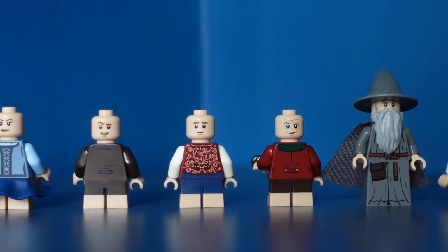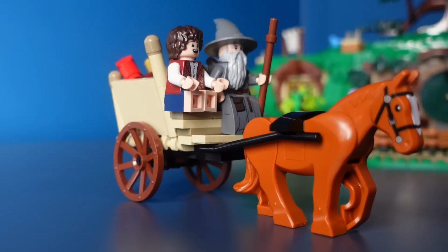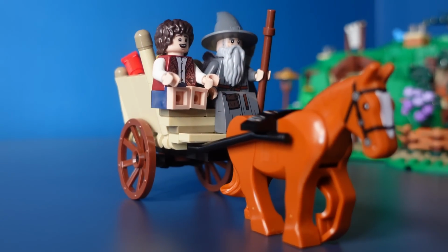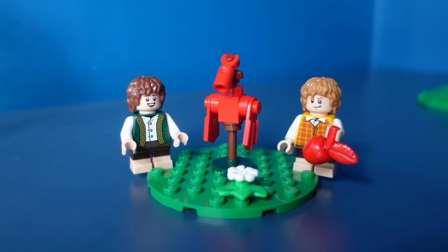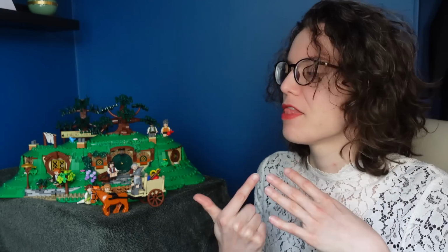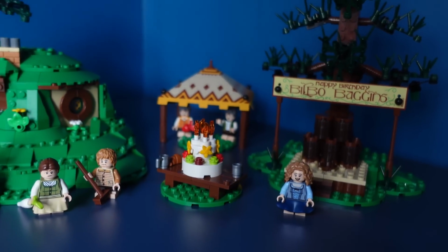So the lineup of the set consists of 9 really cool figures, but let's start with a few that we've seen before. So we're having Bilbo, Frodo, Sam, Gandalf, and Merry and Pippin. All of these figures you've seen before, but in this set I feel like they're suitably different, except for Gandalf, which is an obvious one, and they are still new and fresh and fun. We also get Mr. and Mrs. Proudfoot and Rosie, which I wasn't expecting, but I think are incredibly appropriate figures to be adding to a set called The Shire.